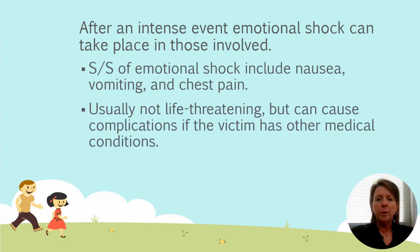Signs and symptoms of emotional shock include nausea, vomiting, and chest pain. So we need to understand that if a person has been involved with something that's intense, something that's happened, they can go into emotional shock. Those are signs and symptoms that we can see. Usually not life-threatening, but can cause complications if the victim has other medical conditions.